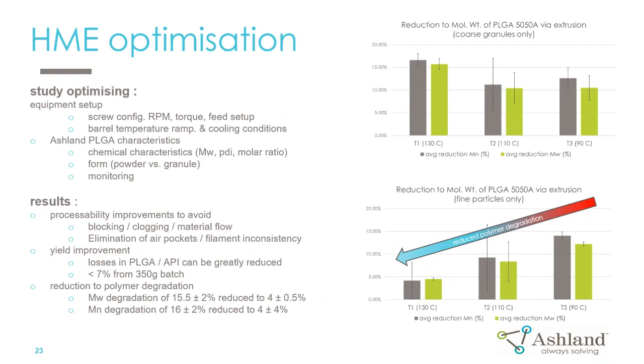When it's melted, it's in a molten state, so there's less shear in the barrel. So altogether, these things combine to lower damage to the polymer. And the other point behind that is at the higher temperature, there's lower viscosity, so you may be able to target a better dispersion of drug at these higher temperatures with this type of polymer.